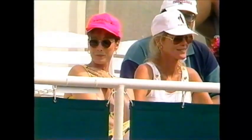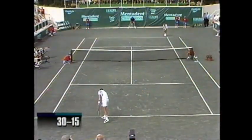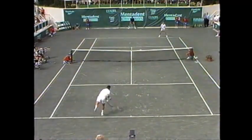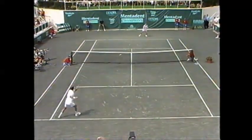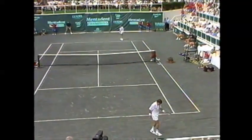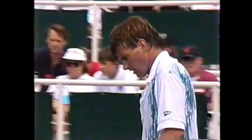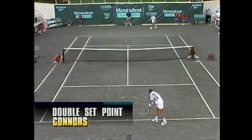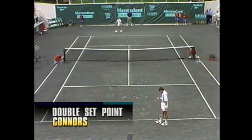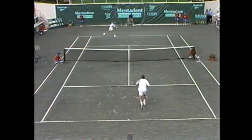Jimmy still has some doubles left, too, after this singles final. Good look at Patty Connors on the left. So Jimmy Connors with 2 set points here to close out the second set, forcing what I think we all probably already knew would be a 3-set match.